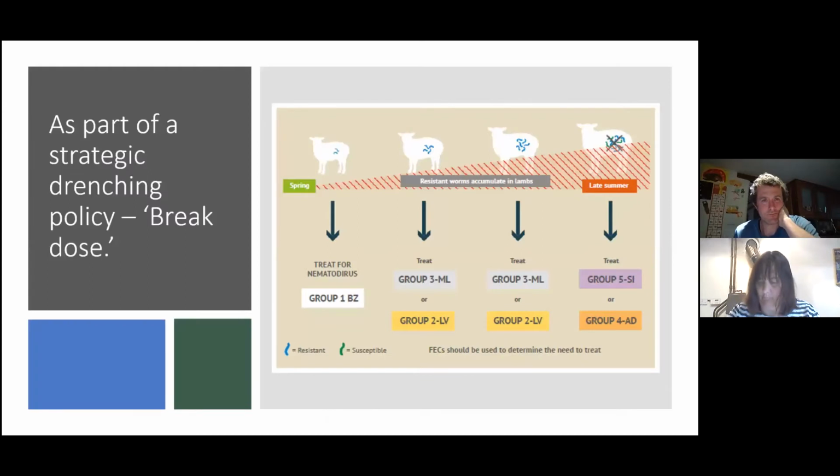So just to reiterate what we've just said with this nice slide. This is about your general treatment of worms in lambs as you go through the grazing season. Your first dose, for nematodirus, would still always be your white dose, because there's very little resistance to nematodirus for the white dose. So it's still very effective on farms.